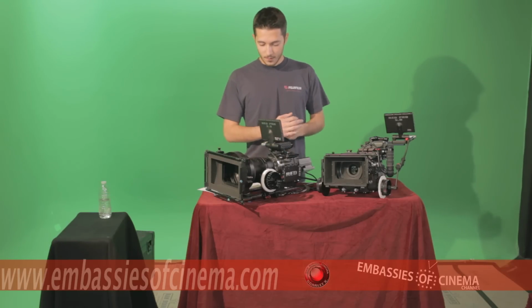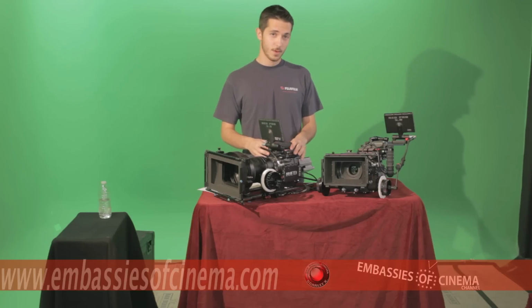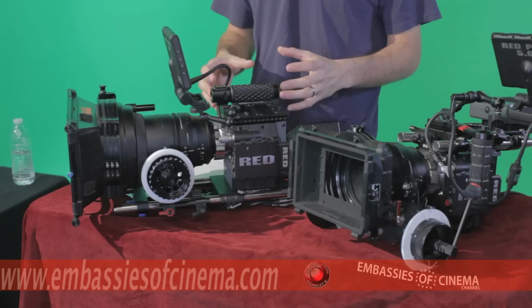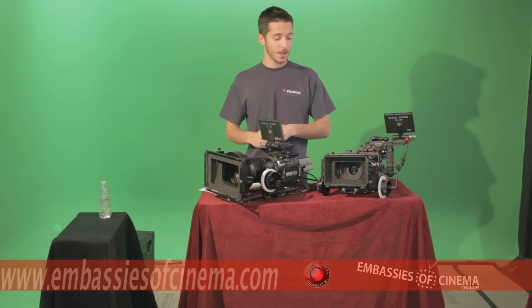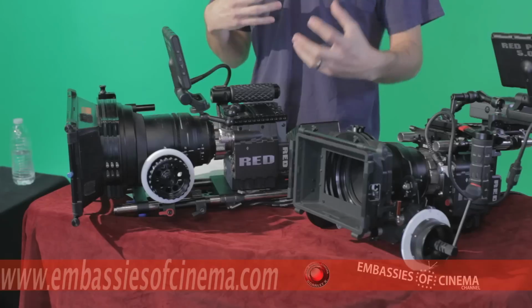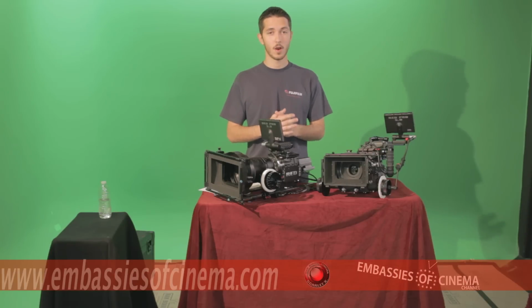So the main thing that Red was able to do to keep the cost down on the Scarlet and set it apart from the Epic is data rates. So you have 4K up to 30 frames. You can go down to 3K and get 48 frames per second. You can go to 2K and get 60 frames per second. And like I said, this is the key difference between the two cameras, the amount of frames you can get and the data rate. The Epic is much more of a heavy hitter in that regard, and that's why it's much more expensive.